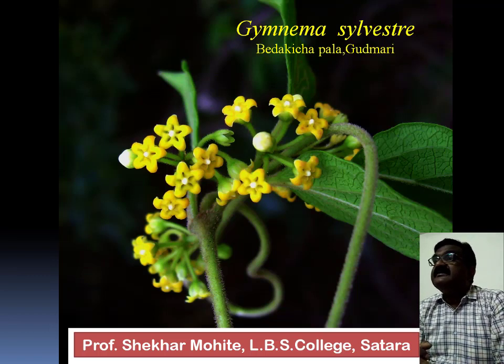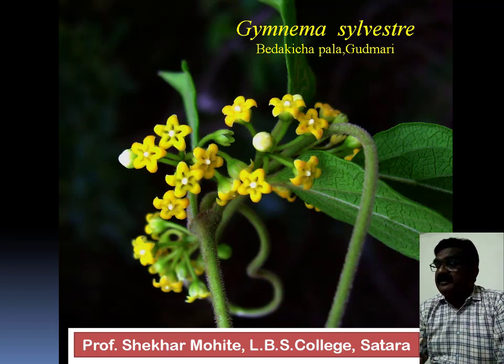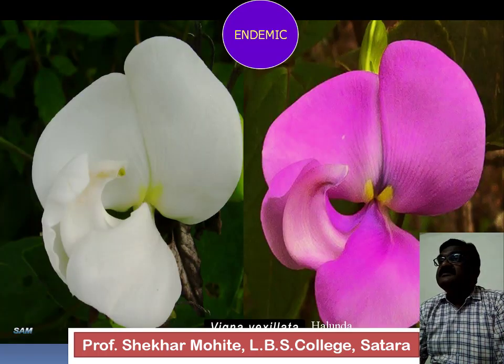This plant is very interesting, that is Gymnema sylvestris, Bedkiche pala. Particularly, the leaves are used for diabetic patients. This is an endemic plant, a very common climber that grows all along the Western Ghat, that is Vigna vexillata.